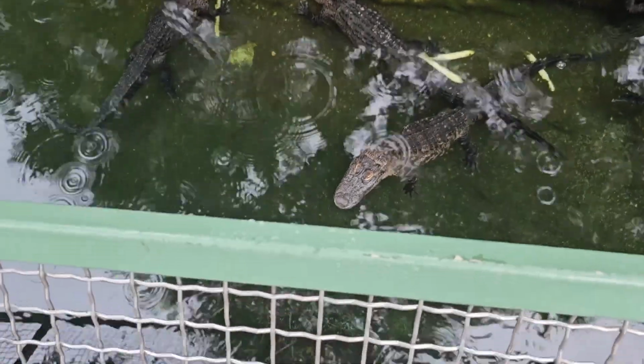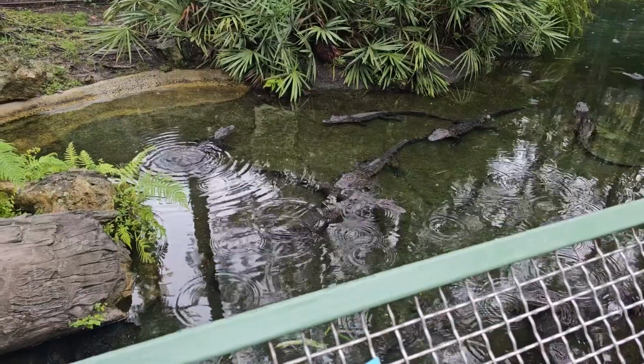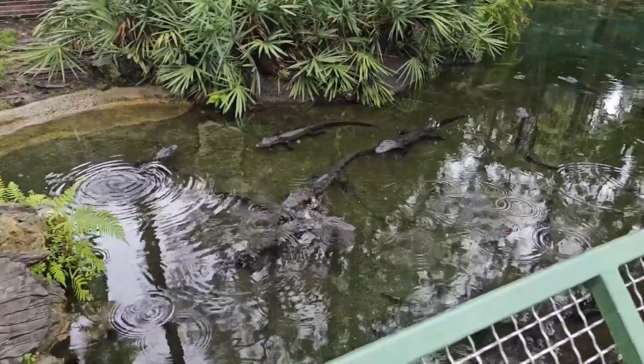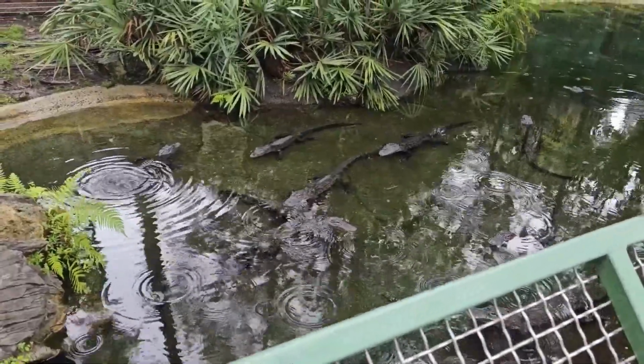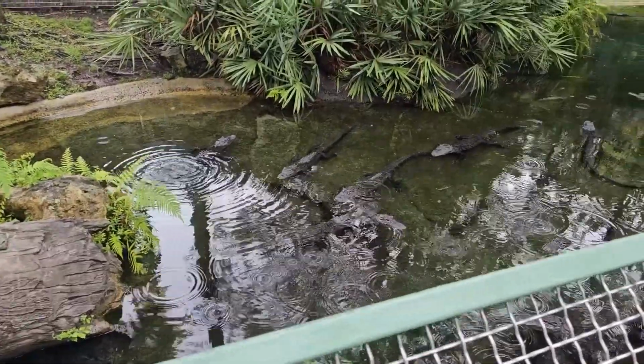So as we were walking along, I got a little bit distracted over here because I don't ever remember being in this area, and there was a bunch of American alligators in here, and I just had to take a moment and pause and just check them out. I really like looking at this area.